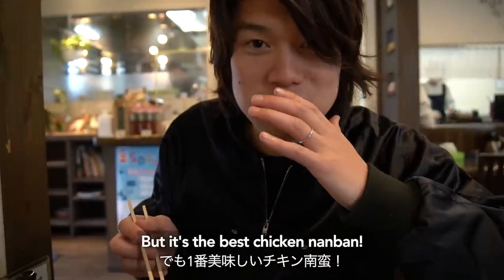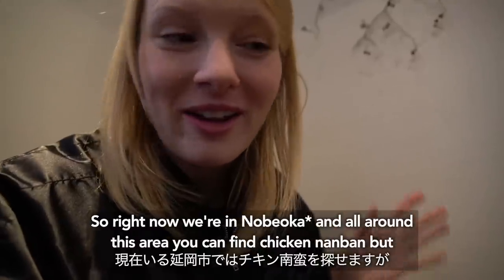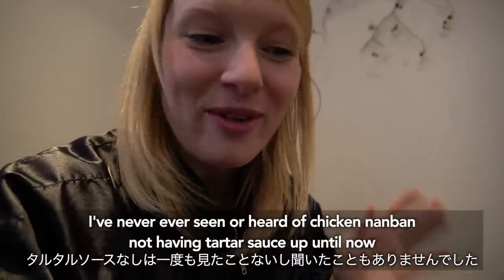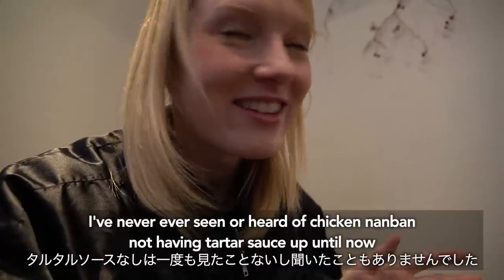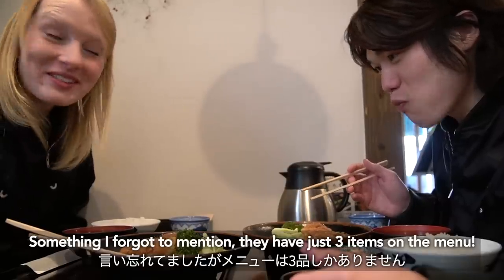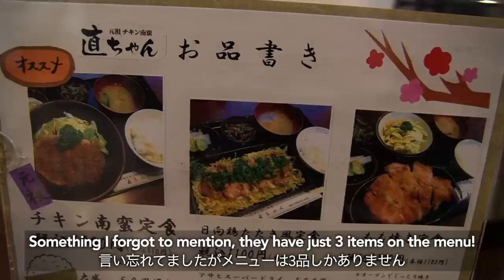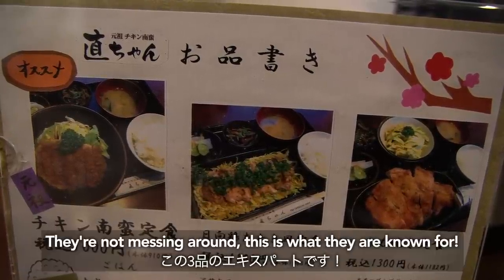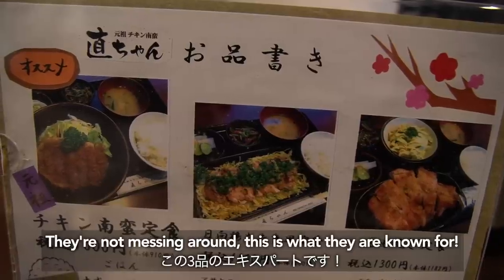But the best chicken nanban. So right now we're in Nobeoka, and all around this area you can find chicken nanban. But I've never ever seen or heard of chicken nanban not having tartar sauce up until now. Something I forgot to mention, they have just three items on the menu, so they specialize in this. They're not messing around. This is what they are known for.